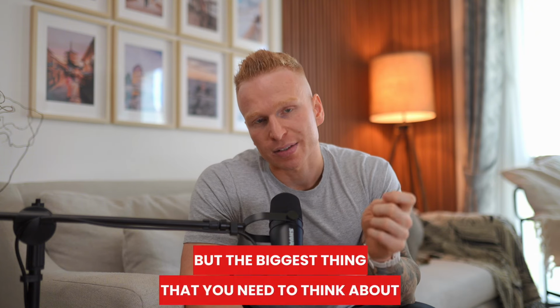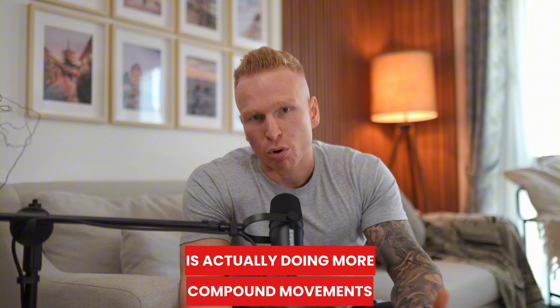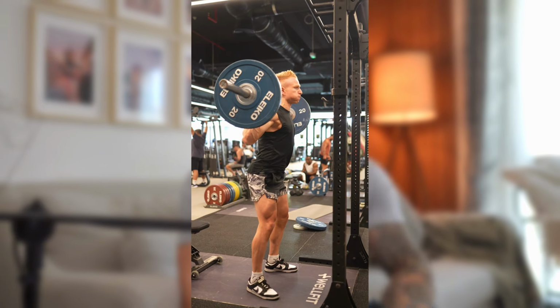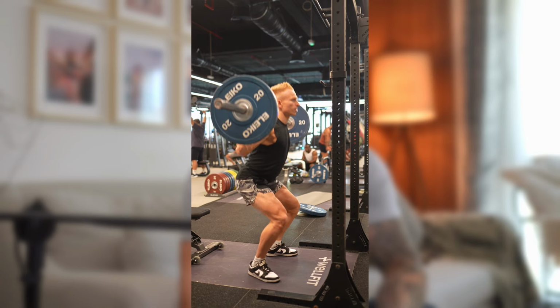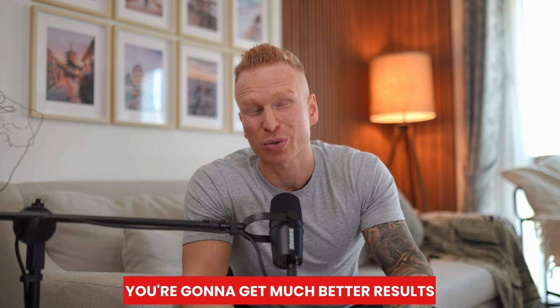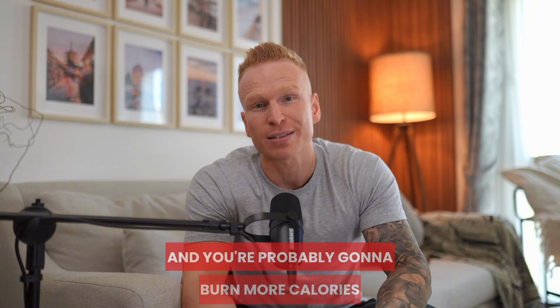But the biggest thing you need to think about is actually doing more compound movements and just training big muscle groups to build a nice, lean, aesthetic physique. You want to lose fat all around your body. And if you train effectively and you're actually doing compound movements and not just focusing purely on training your abs, you're going to get much better results. And you're probably going to burn more calories. You're going to boost your testosterone more from hitting these big lifts, which is just going to overall enhance your results.